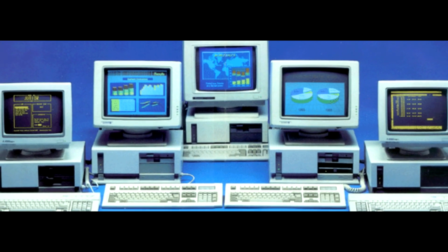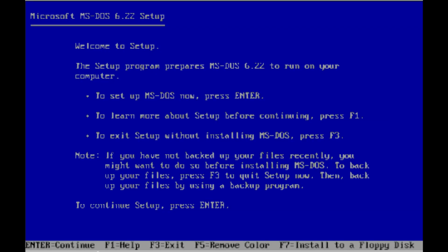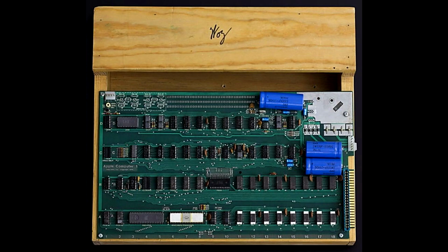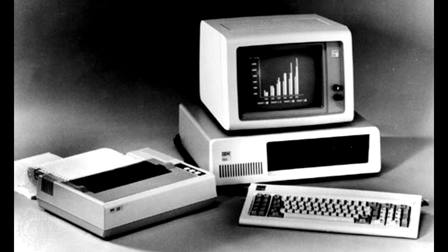On these new computers, Microsoft, founded earlier by Bill Gates and Paul Allen, the creators of BASIC, began allowing companies to use their operating system MS-DOS. However, Apple countered the IBM-compatible computers with their own similar version, in which they released the Macintosh in 1984. This about ended the era that introduced personal computers into the world. But this was only the beginning of what has lasted decades.